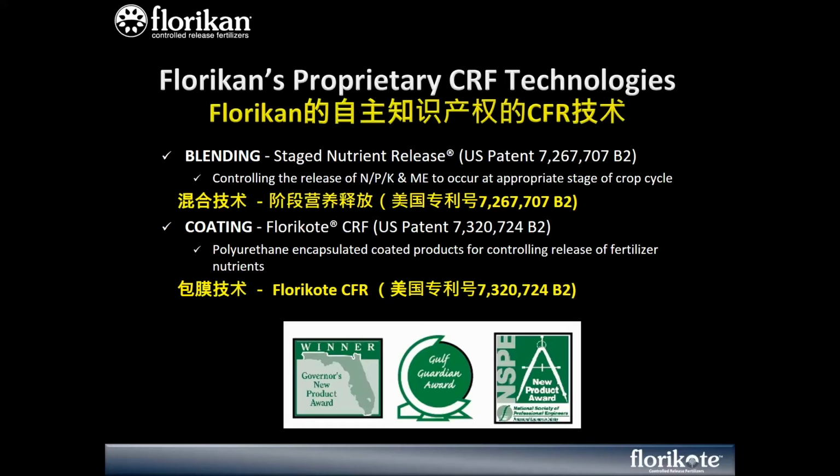So here's a discussion very quickly of the proprietary controlled release fertilizer technologies that we have developed. For blending, we patented staged nutrient release, which controls the release of nitrogen, phosphorus, potassium, NPK, and micronutrients to release at an appropriate stage of the crop cycle. For coating, we patented Floricoat, which is a polyurethane encapsulated coating for the controlled release of nutrients.